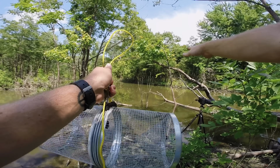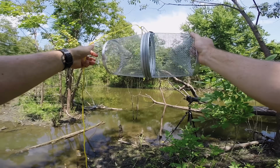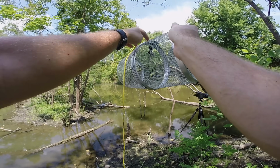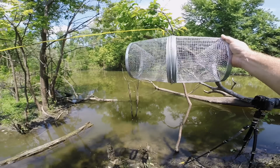I have found my first fishing location, but before I get started, I'm actually going to set my minnow trap in the water. I baited it with some cut up earthworm. I forgot to bring dog food. So I have a little bit of worm in there. I'm gonna toss it out here and hopefully catch some bait fish.